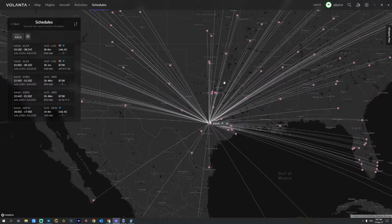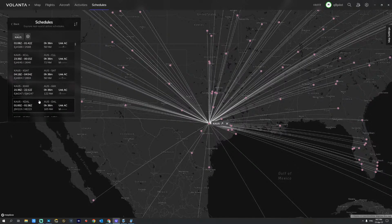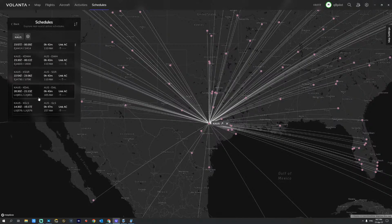So I do like the fact that everything is visual and you can visualize everything. And obviously today we are going to go to Dallas. Now you can do some filtering here, so you can select the duration and it will show you the duration. So this is 18 minutes. And if we start scrolling down, we can see probably Dallas-Fort Worth in the list.